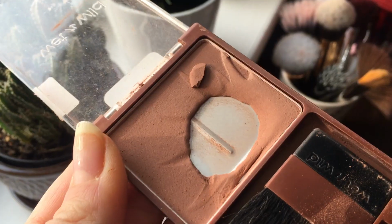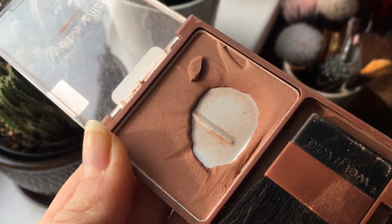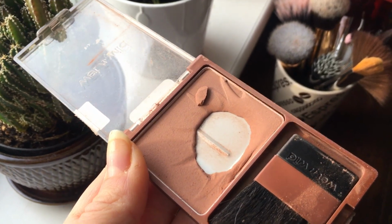And then I have a bronzer from Wet n Wild. I don't use bronzer too much, so this might take a little bit longer. I'm gonna give this 6 months to the end of the year to finish. Wet n Wild Color Icon, and I really do love the color and I think it looks great on me. It's just, yeah, I don't use bronzer that much and I have quite a few, so I need to really work at it to finish these.